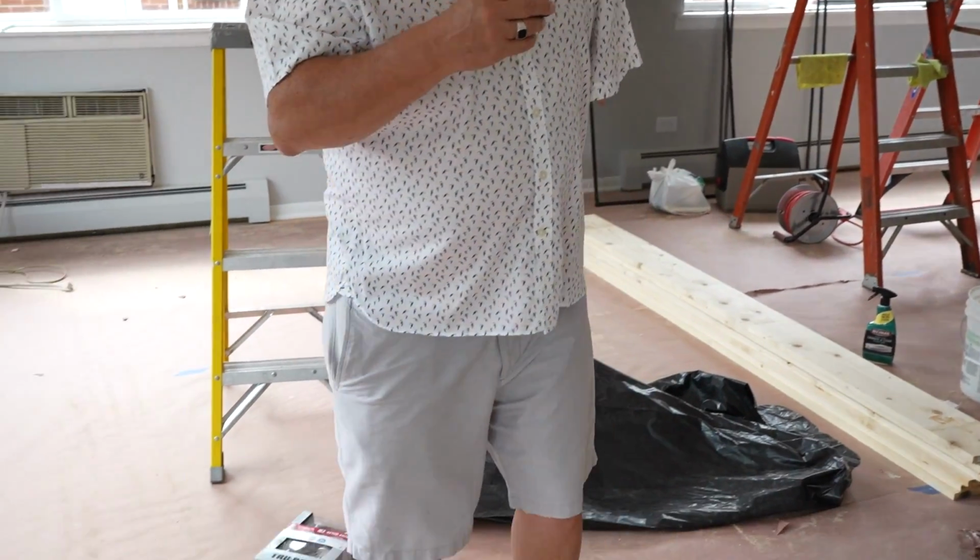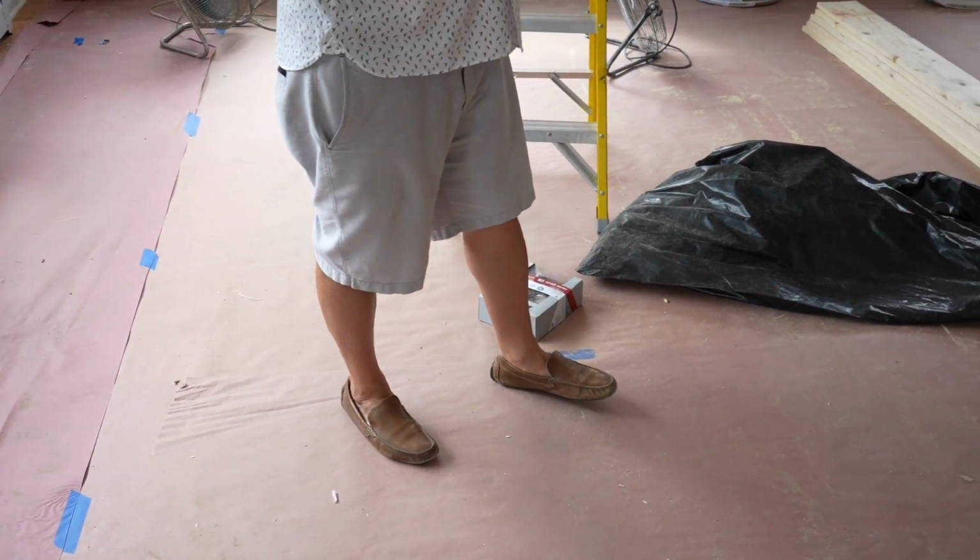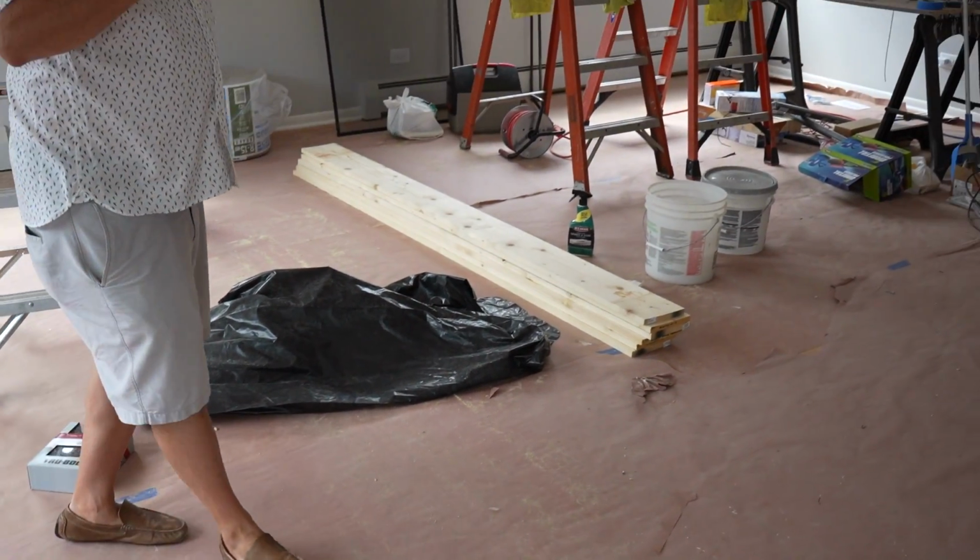Now we had these floors all refinished and they're all covered with paper in order to protect them while we're working. You always want to make sure you do that. This is called rosin paper. You can get it at the hardware store. It doesn't cost much. You roll it out, and it makes a big difference.